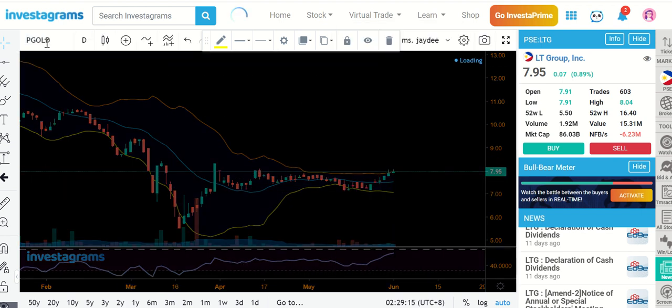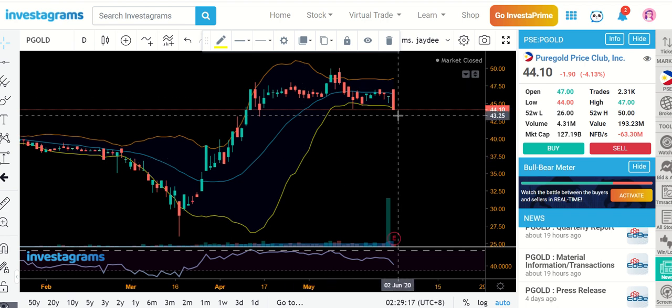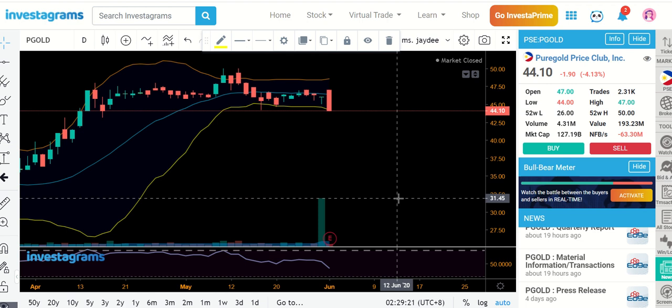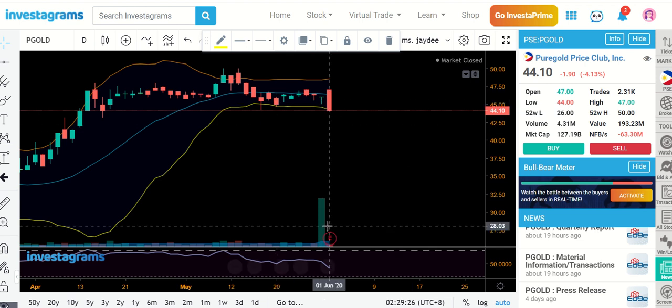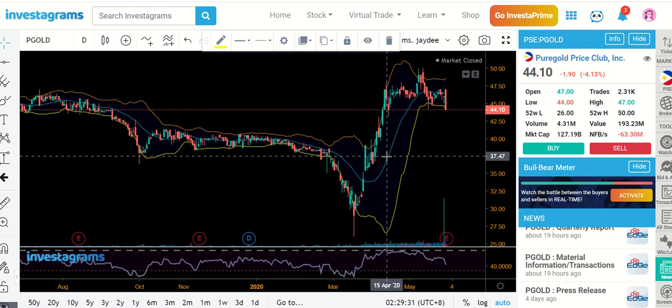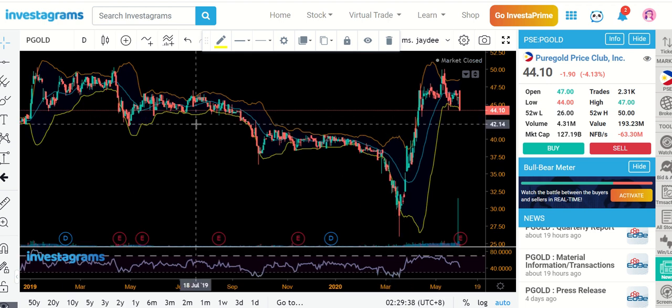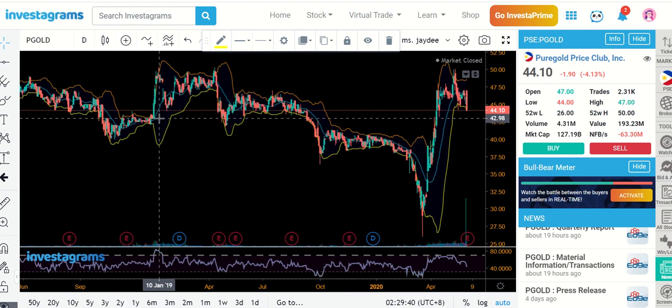Pure Gold, last stock for this part. Oh, triggering the lower band. We might see some more declines here, but look at that. The volume is really small. So what could this be? Maybe it'll first challenge, because you had your support here, maybe this part, 43.37.